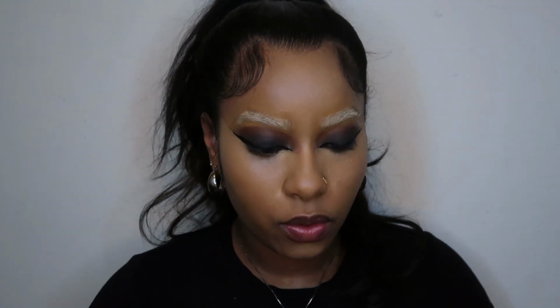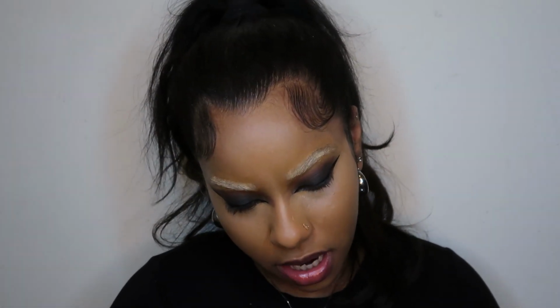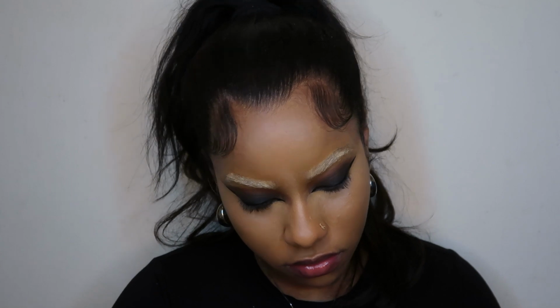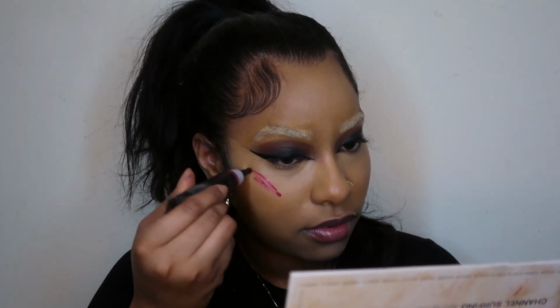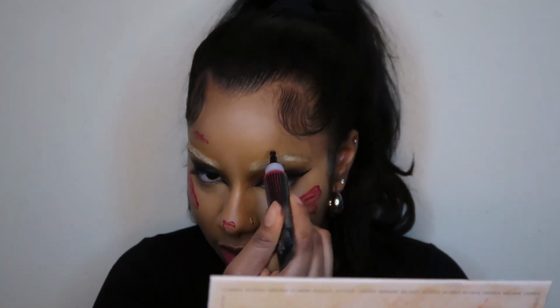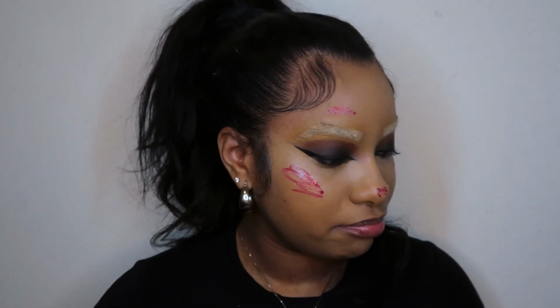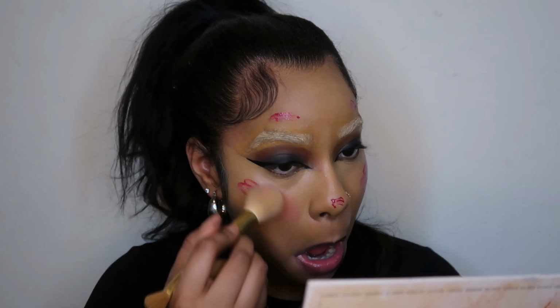So I'm gonna use my liquid blush by Kat Von D in the shade Glassgate or ModCon. I think it's Glassgate. When I was at home, they put me on when I used to work out with them. And then I'm just gonna use my brush to blend it out.